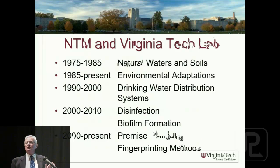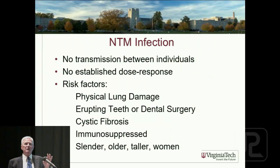Infection. There's no transmission between individuals. We were worried early on in the AIDS, HIV epidemic where mycobacteria infect late-stage AIDS patients, that by putting AIDS patients together, they would infect one another with Mycobacterium avium. That did not happen. More recently, there was a furor of information that Mycobacterium abscessus was being transmitted between cystic fibrosis patients. Cystic fibrosis patients are exquisitely sensitive to mycobacterial infection, but that transmission has not been really well documented. So we don't think there's any transmission there, even though those patients are extremely susceptible.